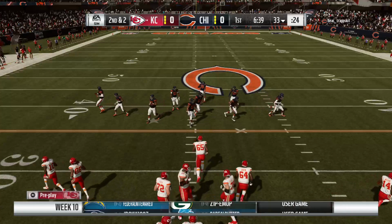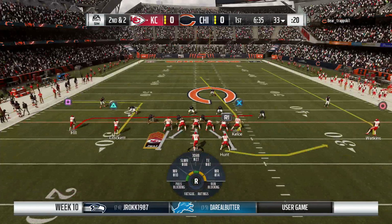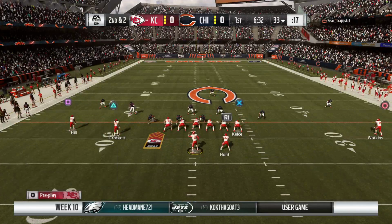Here's a 2nd and 2 now from the 33. Watch tight. Tight end's right. Watch tight. Tight end's right. Left, left, left, left.